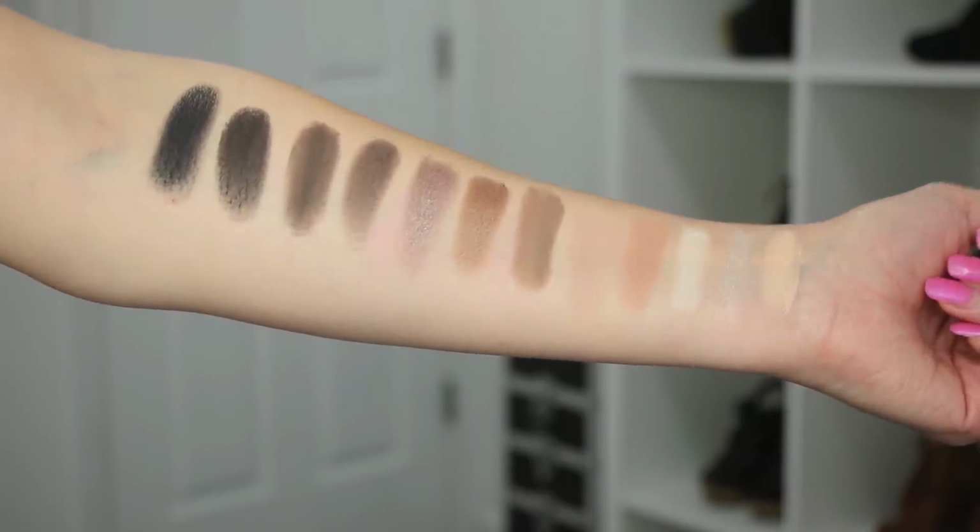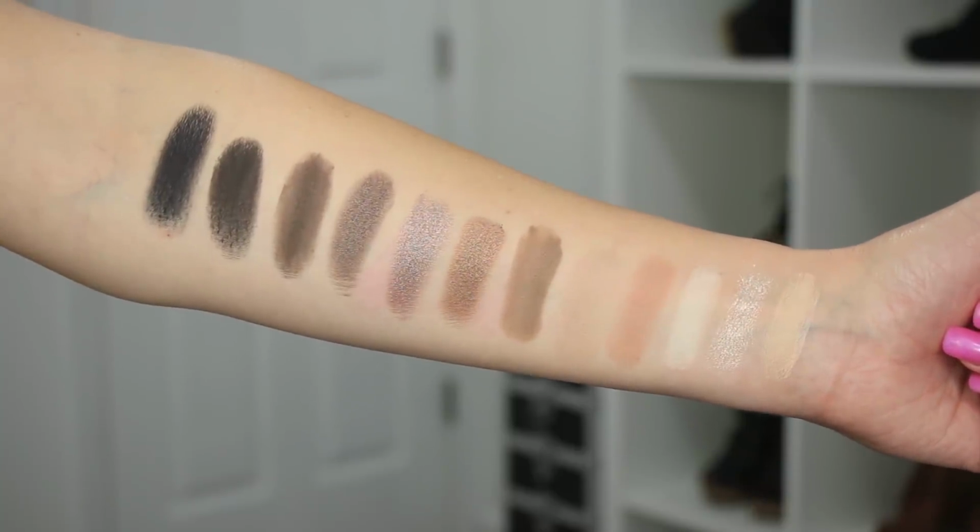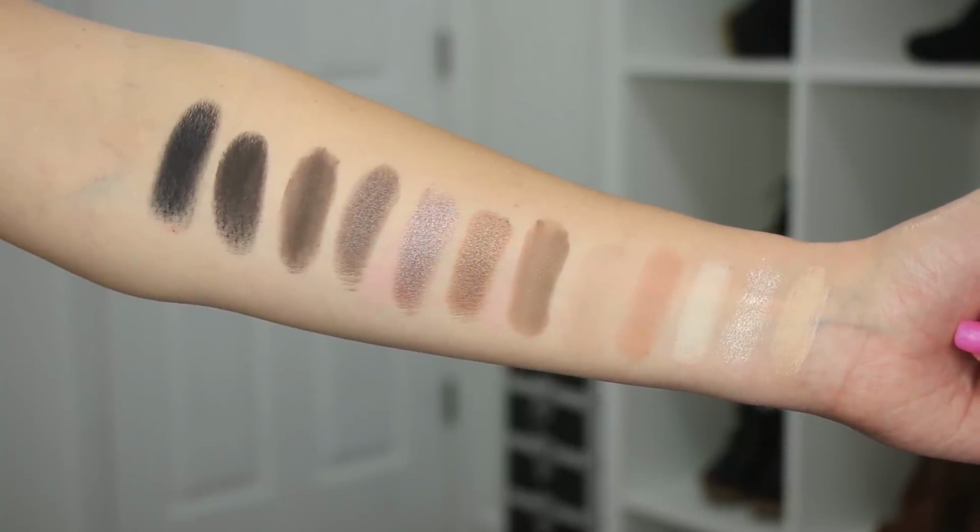If you like the formula of the Bold Obsessions palette that they came out with at the beginning of the year, you will enjoy this one because it's the same formula. Now, the formula is powdery. You will have fallout whenever you go to apply it, especially with the darker shades. I don't really get too much kick up in the actual pan, but it does have fallout on the eyes.